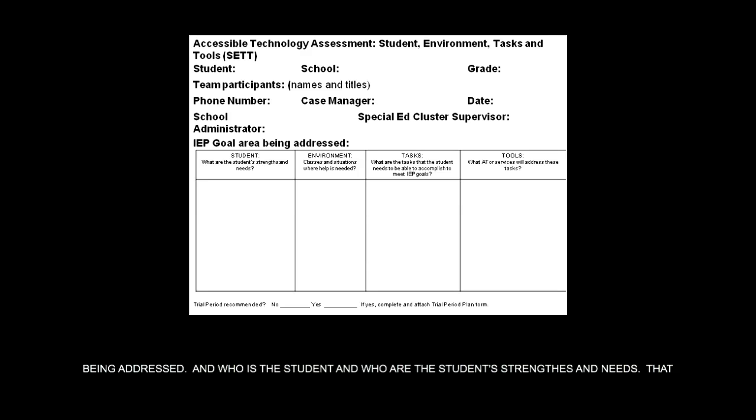Going back to the SET form, it's always important because what you really want to do is, first of all, be very specific about the IEP goal area being addressed. And then who is the student? And what are the student's strengths and needs? That should be in any assessment report. You should see who the student is, what is the goal, what are the student's strengths, and what are the student's needs. And then, of course, go look at the environment, look at the tasks related to the goal, and then start generating some tool ideas.